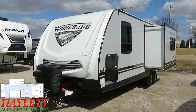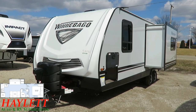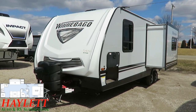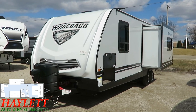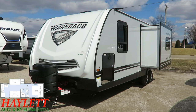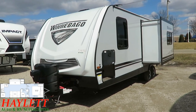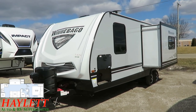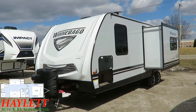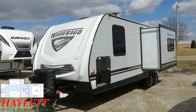Winnebago doesn't actually cold chamber and test their campers, so I won't make a promise they haven't. I won't tell you this is crazy 0 degree rated or whatever. What this is going to do is make your camping experience more comfortable for extended season use. This always has a heated enclosed belly. But what the weather package does is it adds a single layer radiant barrier from the rear wall up across the roof and down the nose, and then a double layer radiant barrier in the belly.